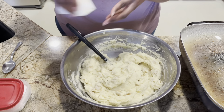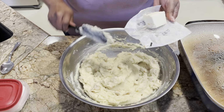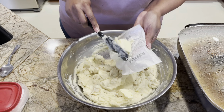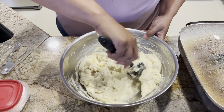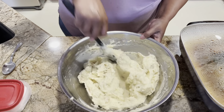You know what? I think I'm going to go ahead and add the rest of this butter because I just want to. It's Valentine's Day. Go ahead. Do it. Oh my gosh. You can use margarine if you want. I'm gluten-free, not fat-free. Ha!